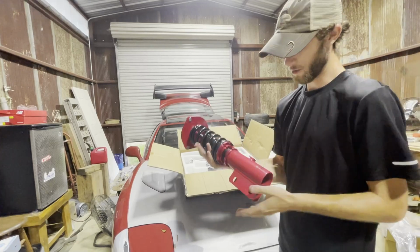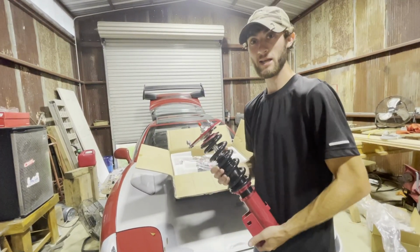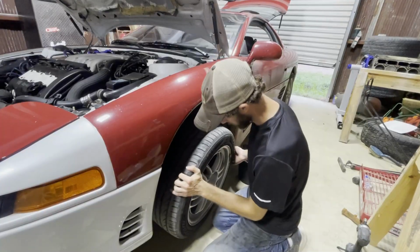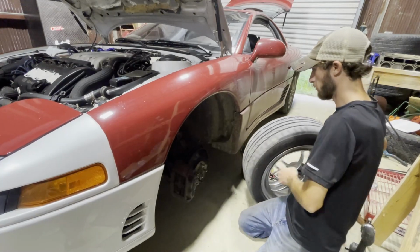Man, it does look really good. These are high quality. You see this? These look so good. All right, so we're gonna get started getting the wheels off of the car and getting these things put on. All right, this should come off now. Here we go. All right, so the wheel's out of the way.